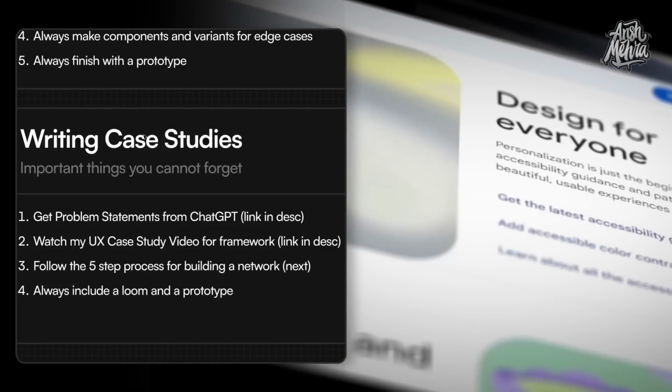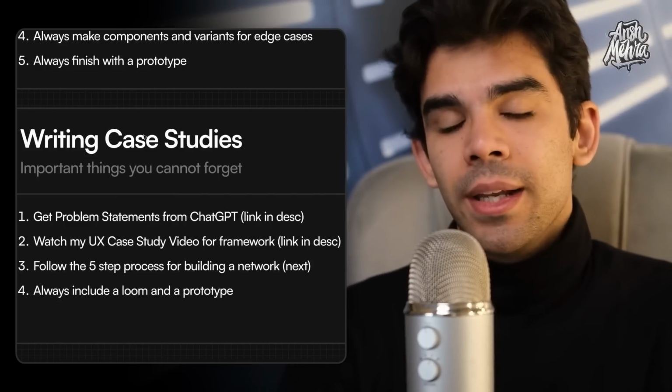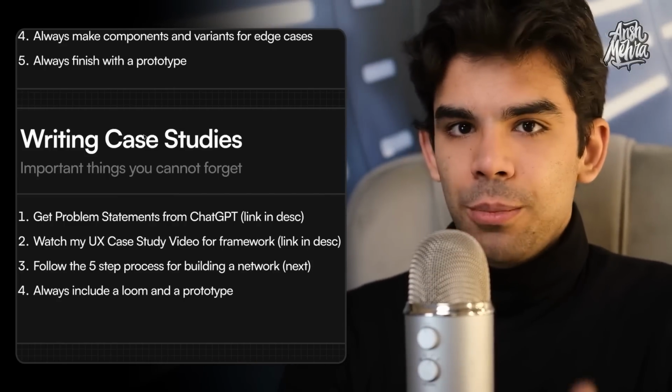So I give a very detailed framework. You can watch that, get the framework from that video and make a proper outline for your articles and whatever it is that you're going to put out there.